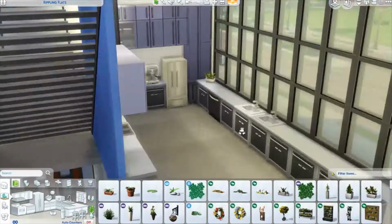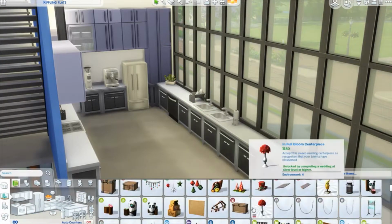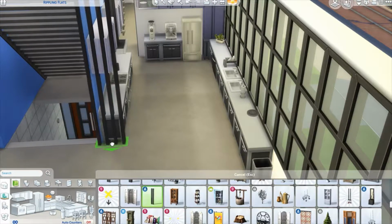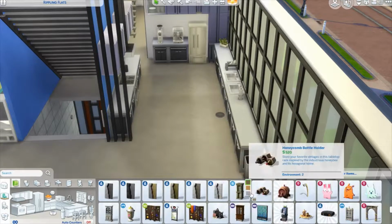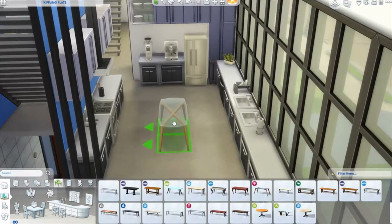I don't put many clutter items about either, because it's all about function, so you've only got the ones that are sort of necessary. We've got a little coffee station as well. I thought we'd add a little end piece as well, just to cap the kitchen off a bit.